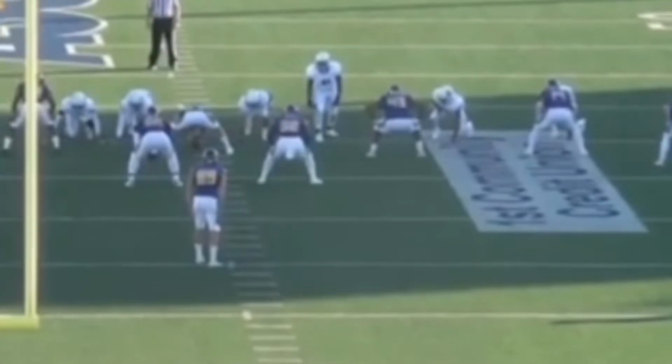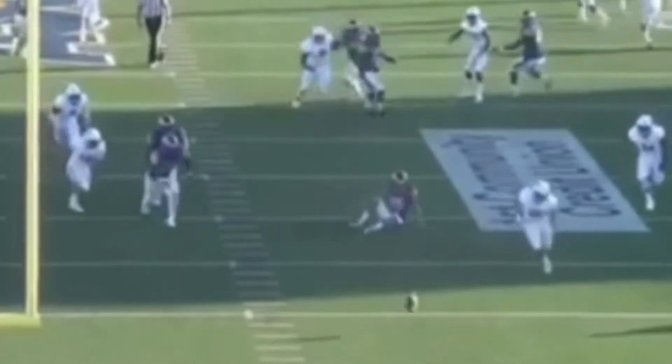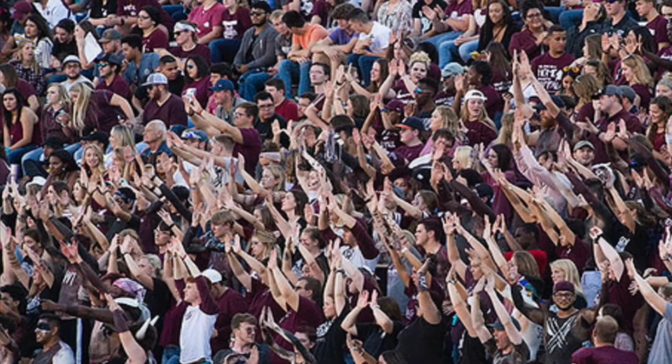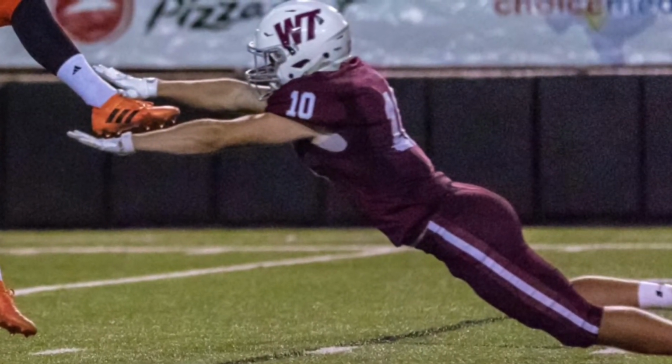Are bringing the house, though, on this punt block. Ayrton Payne blocked the punt. It's loose at the 5. He scoops it up, and he scores. Stampede, baby! Ayrton Payne burst through that barrage.